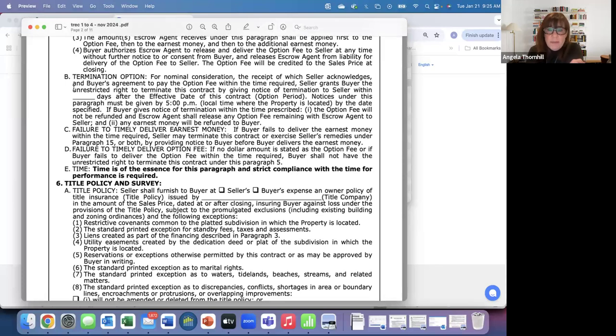Failure to deliver earnest money. If buyer fails to deliver earnest money within the time required, seller may terminate this contract. So what does that mean? That means, let's say your person flaked and they didn't deliver the earnest money. The contract is not necessarily dead. It's not void, it's voidable, which means the seller can say, okay, I get it, I don't have any other offers. They say they're going to get it to me by tomorrow, day 5, and then you accept it, that's fine. Then the contract's still alive.